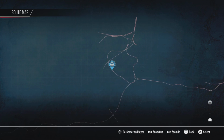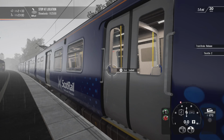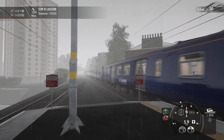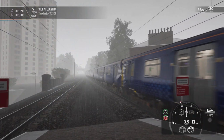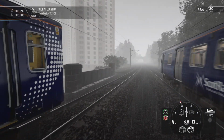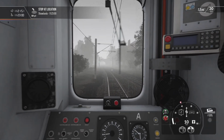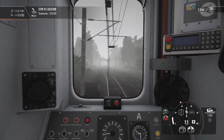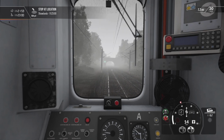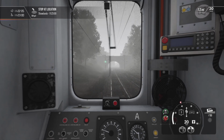So yeah, we're there at the moment, obviously heading to Glasgow Central, which is there. Okay, is that another service? Another service already? It's rush hour, I swear. Loving it though, loving all the AI. And pretty much in service mode, it is almost as busy as this. You actually do come across a lot of yellows and reds. It's a very good service mode. Right, and we're off.